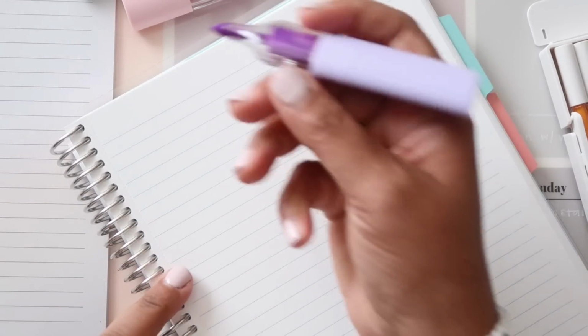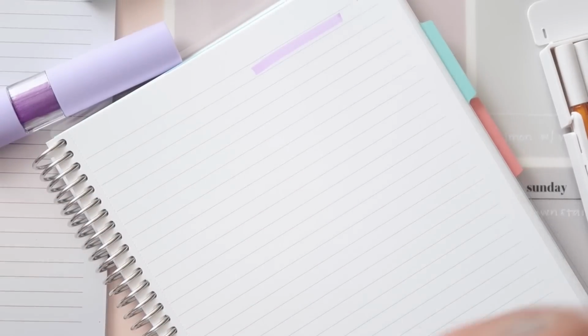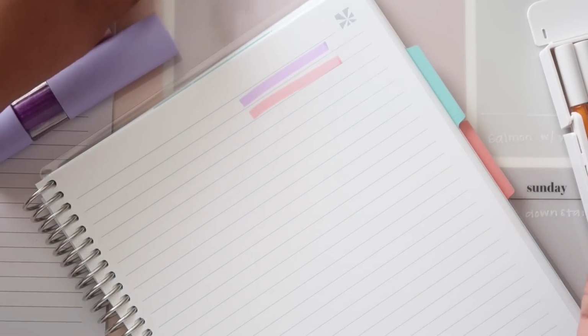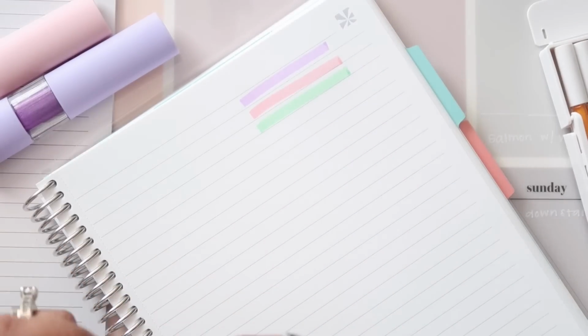Okay, so let's do some swatch tests. This is the lavender color. I really like it. It says that they're pastel, but I think they're a little bit brighter than pastel. Next up, we have the mauve, and a lot of you on my Instagram DMs were like, that's not mauve. I'm aware that it's not mauve. That's just what they called it. I'm just the messenger. Sage, which is more like a mint and not a sage.